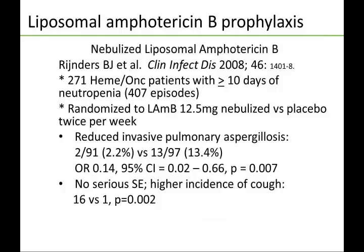So this was a study that was published in CID in 2008 by Ringers and colleagues. 271 hem-onc patients, again with greater than or equal to 10 days of neutropenia, 407 episodes. They're randomizing people to get liposomal amphotericin B, 12.5 milligrams twice a week, or placebo. And they showed a reduction of invasive pulmonary aspergillosis down to 2.2% versus 13.4% in the placebo group. And they really had no serious side effects. They had a higher incidence of cough in the nebulized Ambisome group.